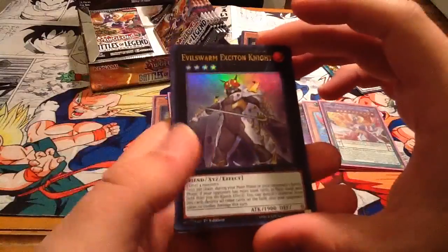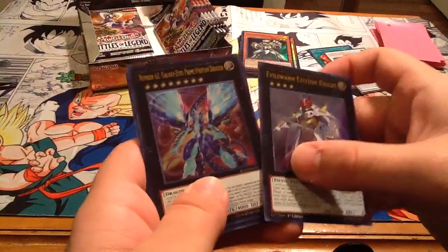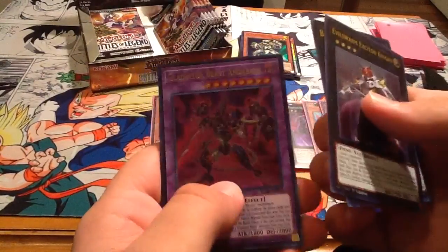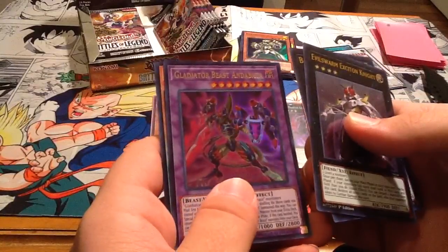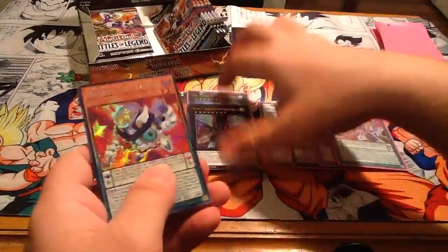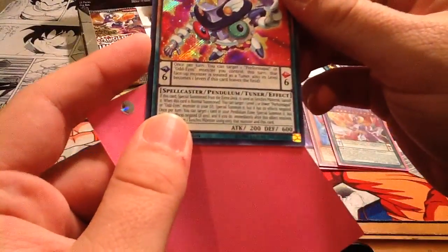Alright, we have Evil Swarm Exiton Knight. That's actually really cool. There we go. Number 62, Galaxy Eyes Prime Photon Dragon. Very cool. Bujinte Tsukiyomi, Gladiator Beast Andabata, and Performer Pal Odd-Eye Synchron. That's actually a really cool card. Cool looking. What's its pendulum effect?